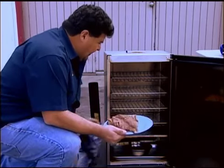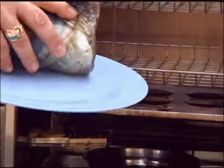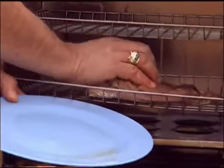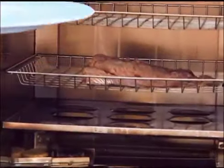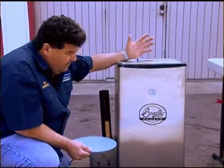So we're going to go ahead and slide out one of the trays and drop our fish right inside there. I'm going to put the skin on the bottom onto the tray, just like that. Just lay it all the way across. I'm just going to close that. Again, we preheated our Bradley smoker, so it's all ready to go, and that's all there is to it.